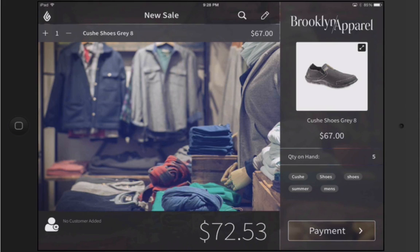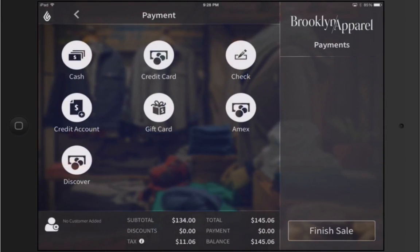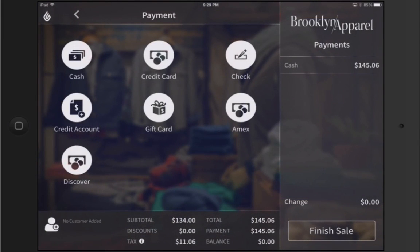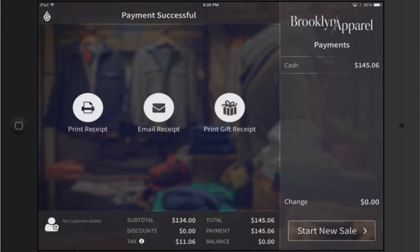It's been automatically tabulated here. If the customer wanted to purchase 2 pairs, I can just up the quantity by clicking on the plus button. The total is tabulated down below. To pay, simply click on the payment option. Here you'll see the payment types accepted associated with your Lightspeed Retail account. Today, we'll assume that they're paying with cash. You can then use the denomination buttons, or simply autofill the field using the max button. Once you're done, click Save. If you're ready, you can finish the sale and print off the receipt, email the receipt, or print off a gift receipt.